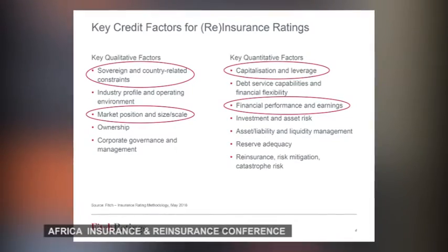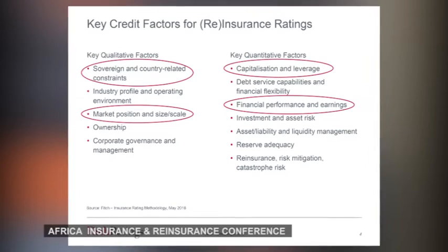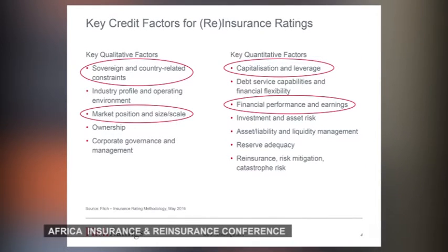So on your right-hand side, firstly, the quantitative factors: capitalization, how strong the capital of a company is, how financially leveraged a company is. That's almost always an important factor for us. The other one I've circled in red on the right-hand side is financial performance: earnings, basically profitability, return on equity, combined ratio, all the other measures of profitability that you can think of. We look at those, very important in our analysis.